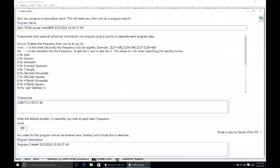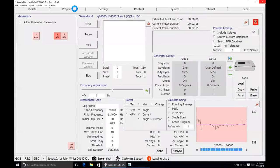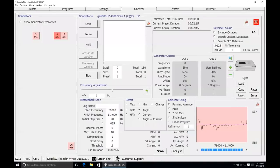And you just put in a few other details on the name so you can reference it later. Okay, and just click on Save. Select Yes, and your biofeedback program, after the program has loaded, will be listed in your list of programs.